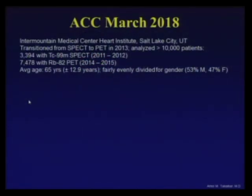And this is from the ACC meeting last month in Salt Lake City. There was a center from Salt Lake City that presented data from when they transitioned completely from SPECT to PET for cardiac imaging in 2013, and they analyzed more than 10,000 patients. They had around 3,400 SPECT technetium-based studies and 7,000 rubidium PET studies over this period of time. They were fairly matched for age and gender.